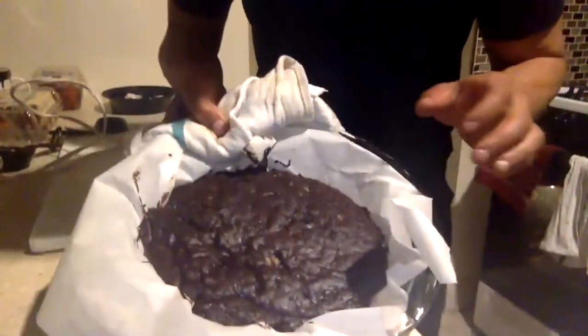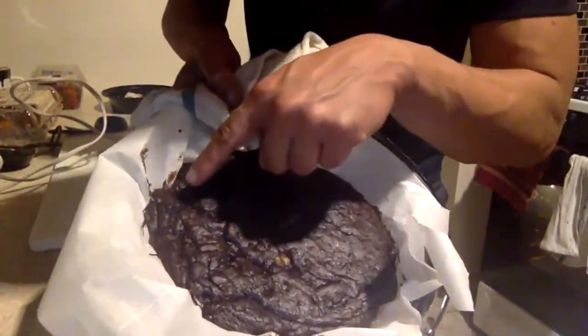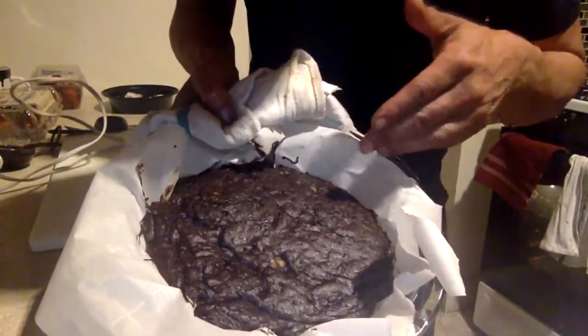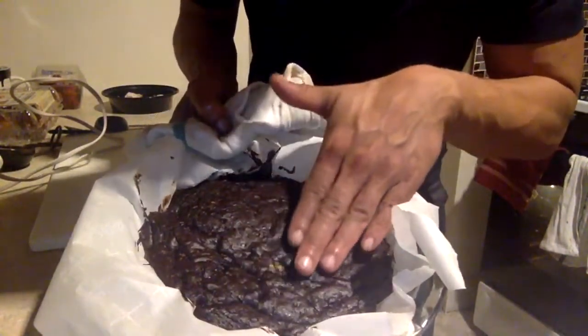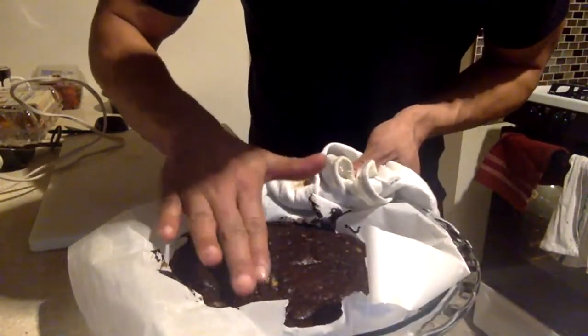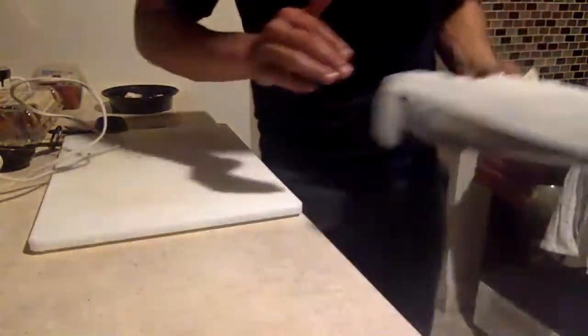So you can see here, let me make sure I get the camera right. You know it's ready because it starts to look like it's cracked, all right? It starts to have little lines in it, like this. But it's still soft. You see that? It's still soft to the touch. It has just a little bit of buoyancy. You don't want to press it down and smush it. All right, let me set this to the side, let it cool.